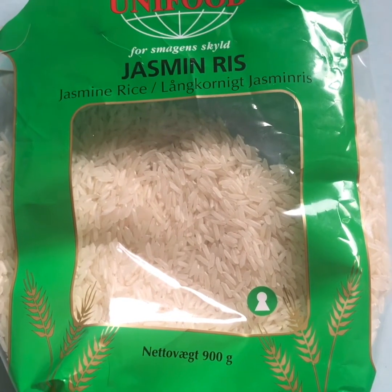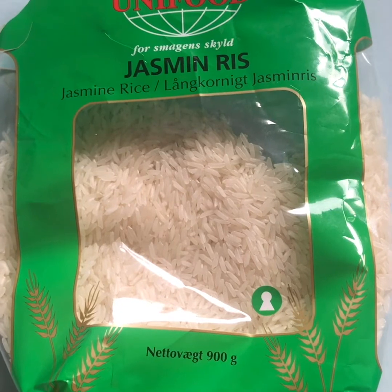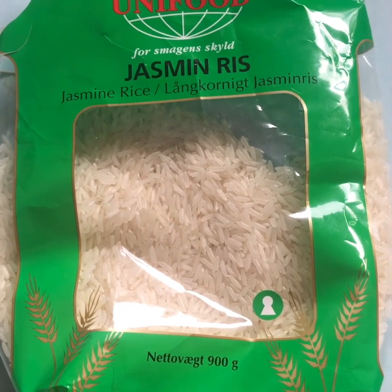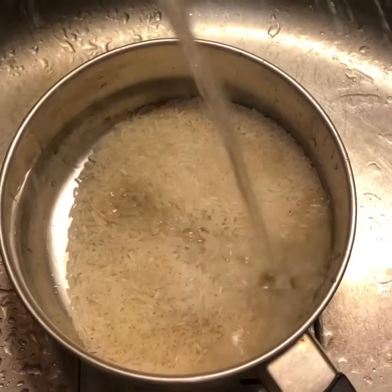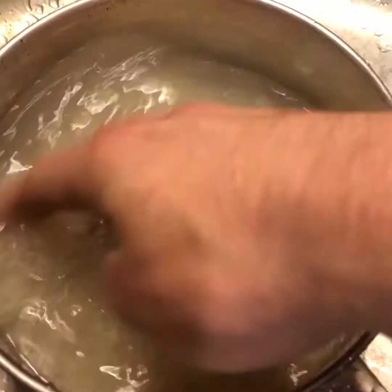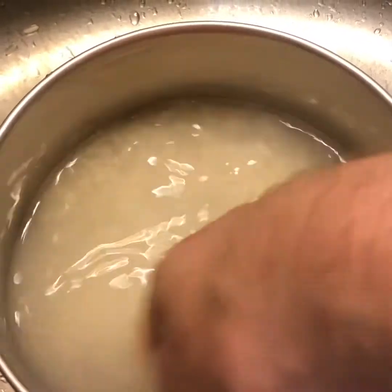Now before we make our curry, let's talk about our rice. And in the case of Thai food, we're talking about jasmine rice. Now, cooking rice might seem obvious to you, but it's really important that we do this properly. So once you've measured out your rice, we run some cold water over it. Then we just gently agitate that rice with our hands, and you'll notice how cloudy the water gets.